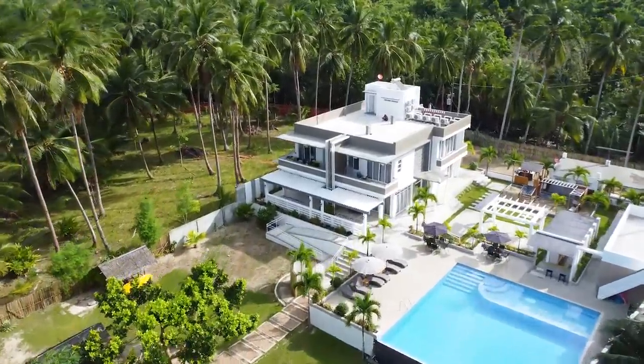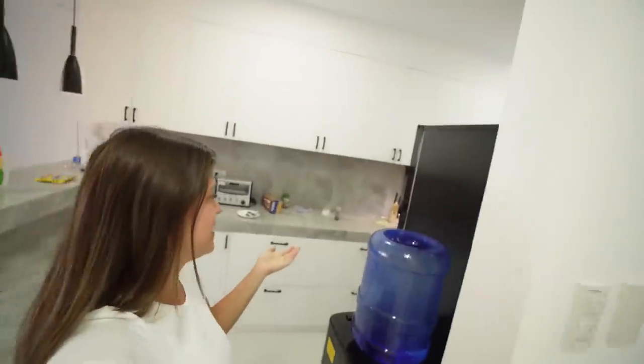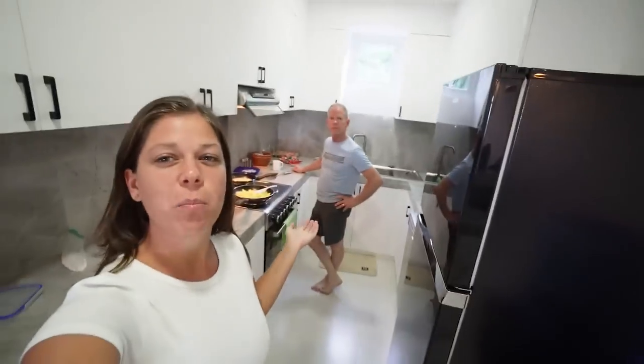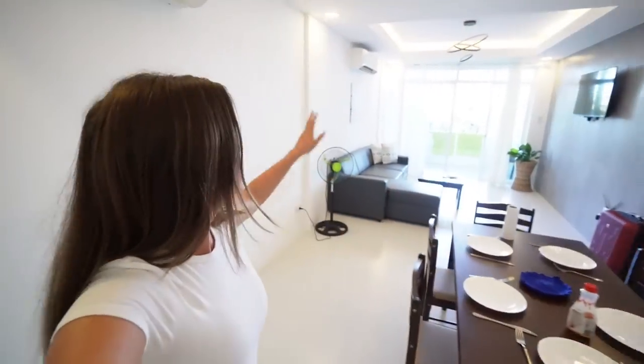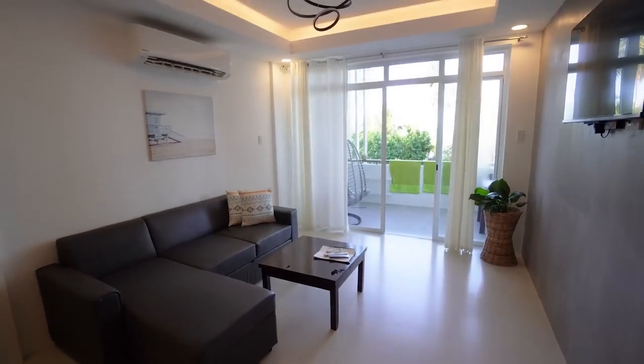Welcome to our space. Okay, so I'll show you the kitchen first, which my dad's in, cooking us all brekkie. You guys remember dad from the last episode. Okay, here's quickly the dining room. Air conditioning, which is blowing on my head, which is so nice. A little living room. I'll show you the balcony back there in a second.